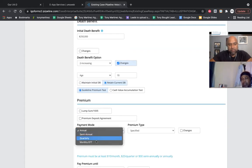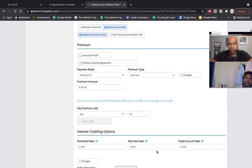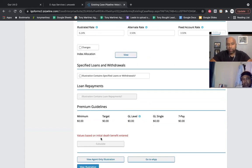Now the payments are monthly. Specified amount. The amount is $100 a month. We're going to pay until age 65. Now, the first thing I want to do to see if this is a decent policy is hit this calculate button. $100 a month is $1,200 a year. I need to make sure that this target number is not higher than $1,200 a year, because if it's higher, then I'm not funding the policy appropriately.